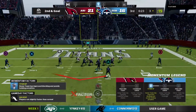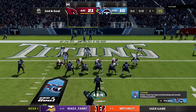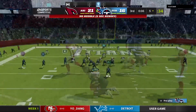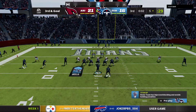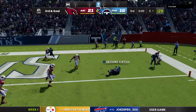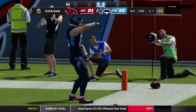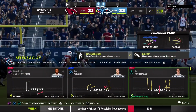So the ball position now at the 3. Here's 2nd and goal. Tannehill. And he'll go backwards, losing yardage to the 5. They'll look to throw on 3rd and goal. Got a man, and it's taken in for a Titans touchdown. Anthony Firkser there to make the grab. And the Titans have taken the lead.